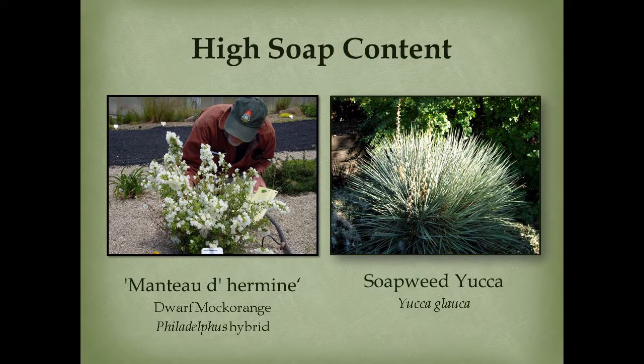More plants with some soap content. I talked about our state flower having soap content in it. This is a relative. It's a cultivar. Here in the quote marks means it's a cultivar. It means it's been bred for and hybridized for specific traits, and in this case it's dwarf.